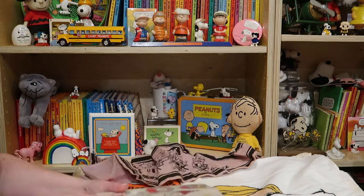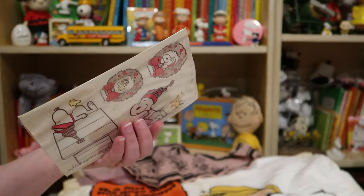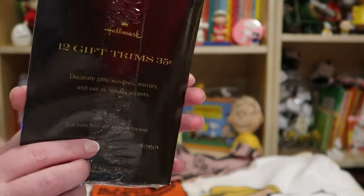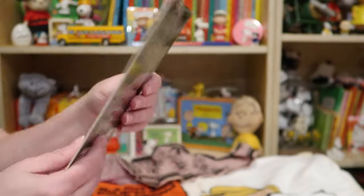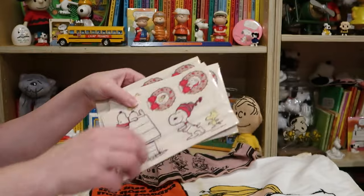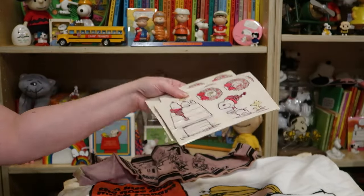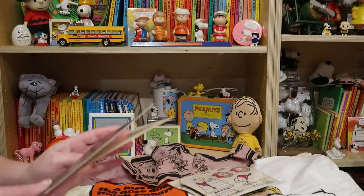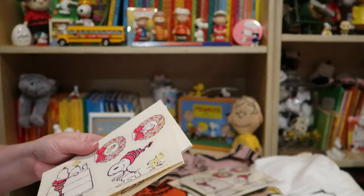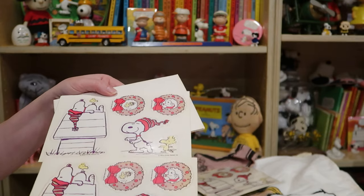Wow, there's a lot more than Hallmark in this box, guys. We have, well, these are Hallmark. These are gift trims from Hallmark. Looks like I have some extras here. So be sure to keep an eye on the shop at CollectPeanuts.com so you can get some of these for your own collection. Got some out of the package here. Yes, these are basically just a sheet of stickers.